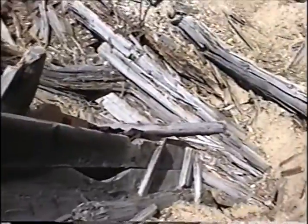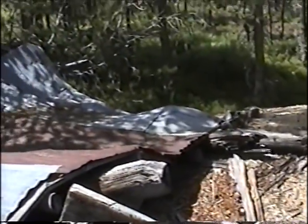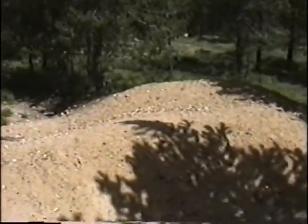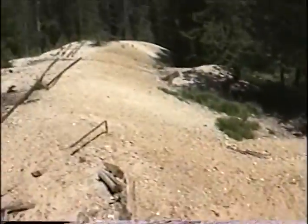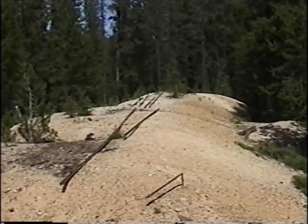Again, I'll show you back. You can see kind of how their setup was. This was a little tin shed that they had sitting over everything, and there's the hoist. Hoist was probably sitting up here on this dump. And that's the way they were working at the hematite. Okay, we're going to go around and take a look at the dump here and fade on out.